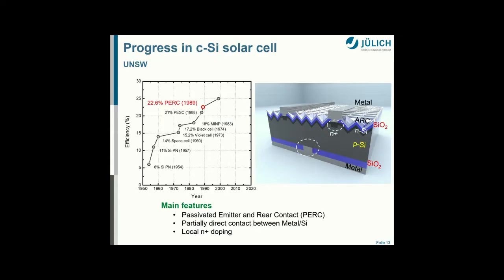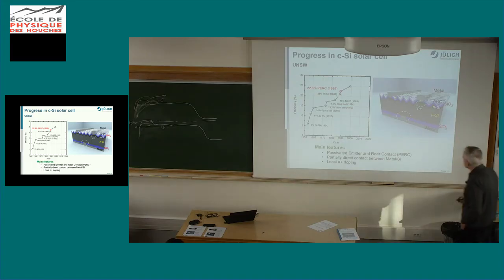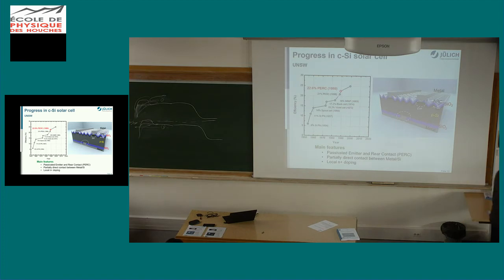That brought people to 20%, and then still this small contact to the metal was not good enough. Then it was the PERC, and now you see how long ago that is, but it is only now entering into industry. So it takes 20-25 years until this idea becomes a part of the industry. But the physics behind it is very, very clear.